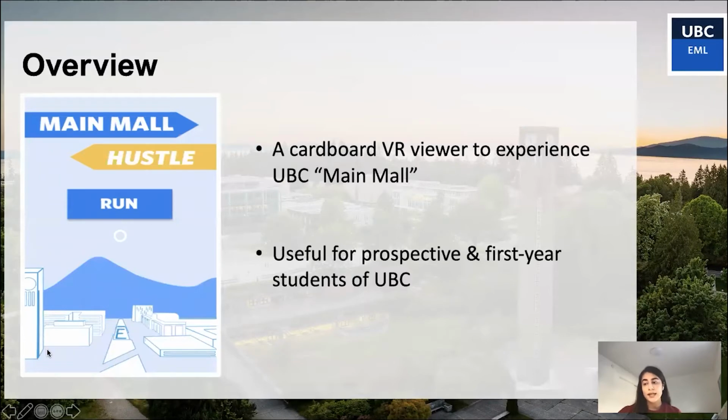Main Mall Hustle is a cardboard VR viewer experience that drops you right into the middle of life on campus. The purpose of this game is for the user to get from one side of UBC's crowded main mall to the other side in time for your next class. So basically, the goal of this project is to experience UBC Vancouver campus without physically being there. So it can be useful for prospective students or first-year students who are still confused between different buildings on campus.